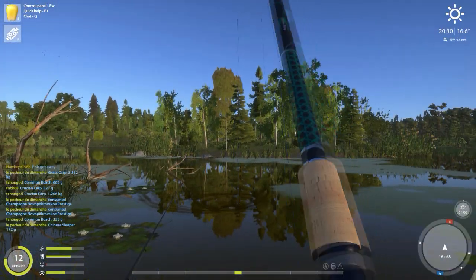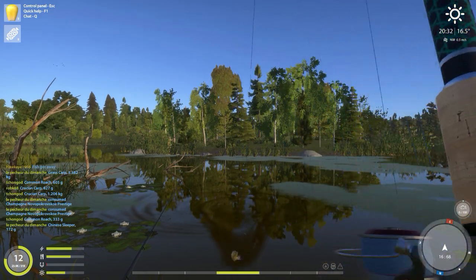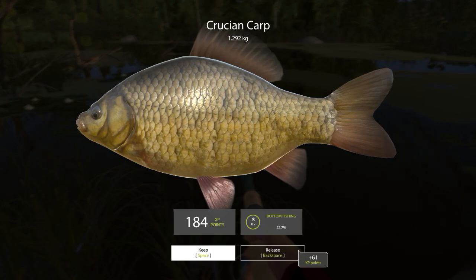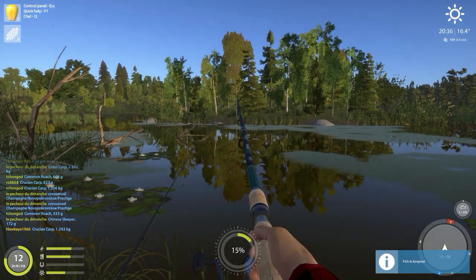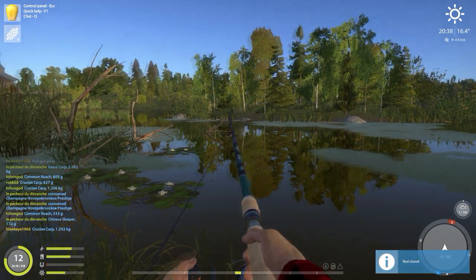Alright, sorry guys, I just got a bite here. I was trying to change things out. I barely had time to get the recorder turned back on, but it looks like we got a nice Crucian Carp. 184, that's not bad. It's not bad at all. Yeah, these guys do go for it pretty good, and as the night comes on, that ground bait's going to really start to work.